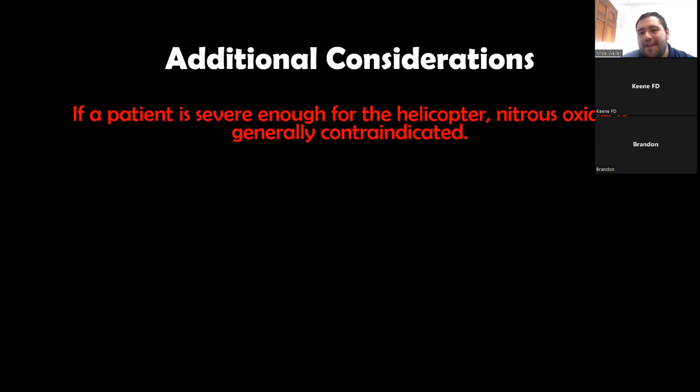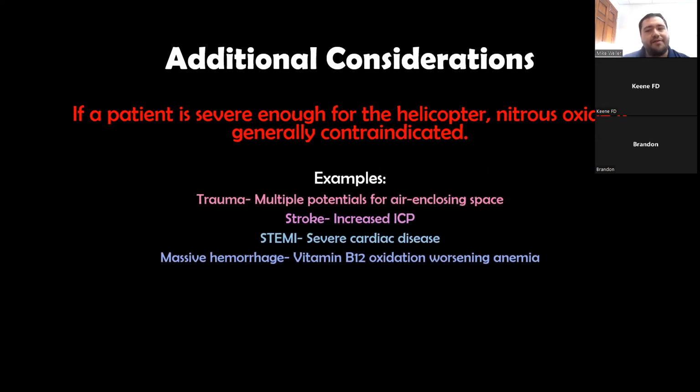If the patient's severe enough for the helicopter, nitrous oxide is generally going to be contraindicated. This was another discussion that we had. If you've got somebody who's experienced major trauma, there's multiple potentials for air enclosing space. If the patient's having a stroke, they could have increased ICP. If they're having a STEMI, they've got severe cardiac disease. Any kind of massive hemorrhage is going to lead to anemia, and that vitamin B12 oxidation would worsen that anemia. So again, with Dr. Wiseman, we figured, hey, if our patient's bad enough for a helicopter, they need something else for pain, not necessarily nitrous oxide.